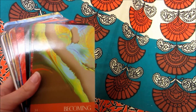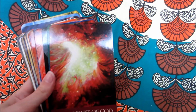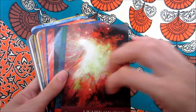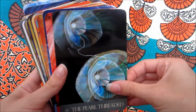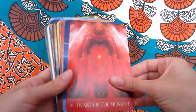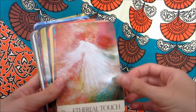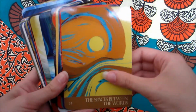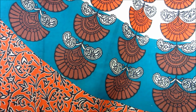But the cards themselves individually are quite lovely. And I really do like this cosmic kind of look to it. So it is pretty unique in that sense. There's the cover.